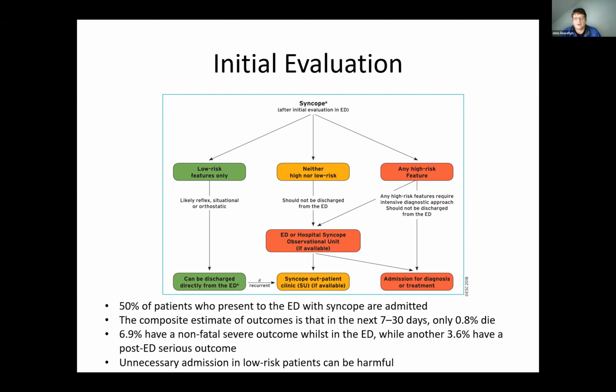And then if you've got high risk features, then maybe the patient should not be discharged until they've been evaluated for this. And certainly you want admission for diagnosis or treatment. Sometimes they have high risk symptoms. These are the patients that you really want to sort out as to whether or not you need to do further investigations, something like long-term monitoring, or whether or not you want to start a treatment if you've got a likely cause.